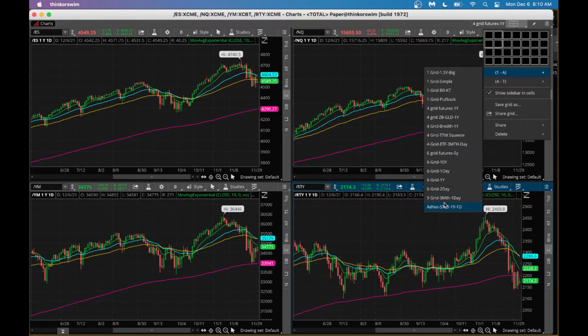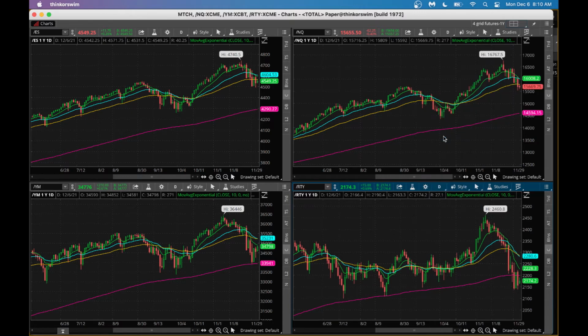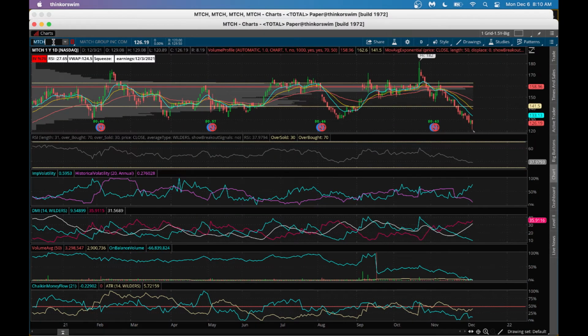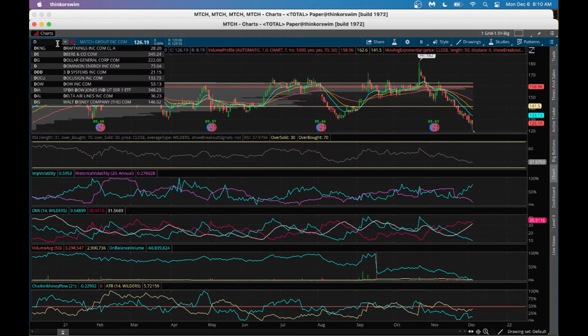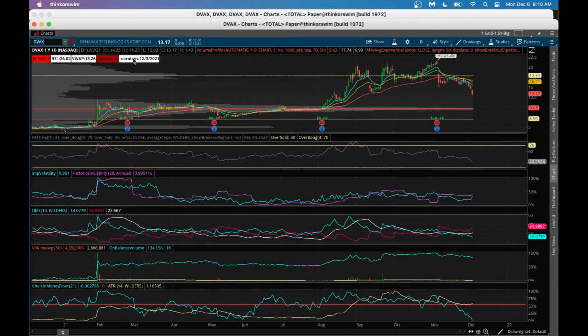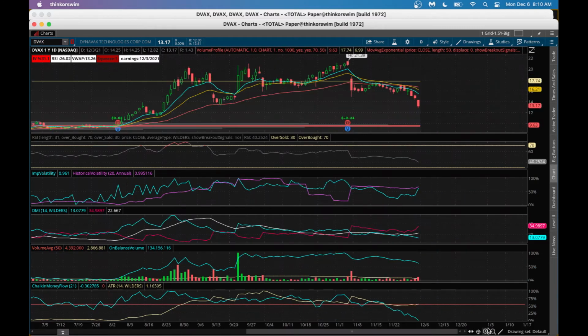All right, so let's look at TTM Squeeze right here. And first we'll look at DVAX. So I will look at this chart here to begin with, DVAX. All right, DVAX is a $13 stock, as you can see here. It's been dropping off of late. You see there are three red candles here. Let me make it a little bigger here.